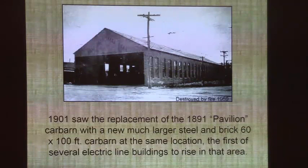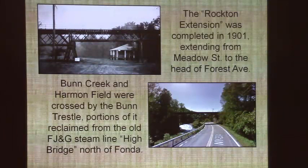60 by 100, and it was the first of the buildings in that area that the railroad was going to put into Amsterdam. And as it says there, it was destroyed by a fire in '59. Next thing they did was they worked on a long-talked-about Rockton extension, to extend the line up to Rockton. That was completed in 1901.